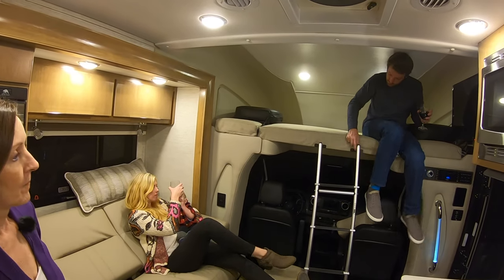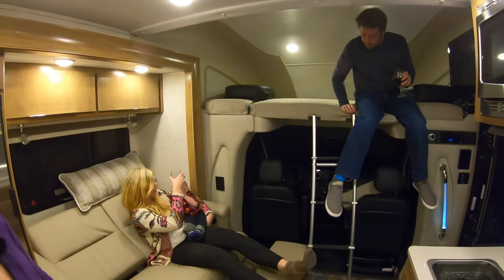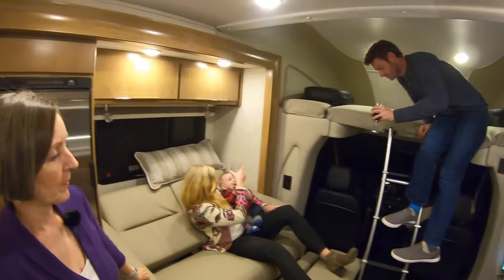Is there somewhere to store it when it's folded up? No, it just lays up there, tucked out of the way. You could put it in the garage, but right now it's just us, so we're just leaving it up there. There we go.